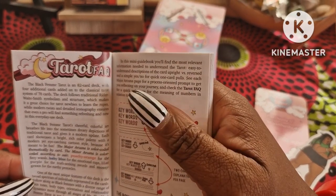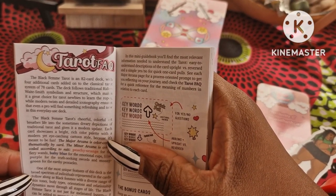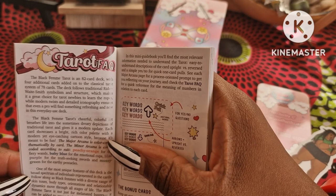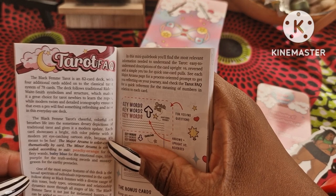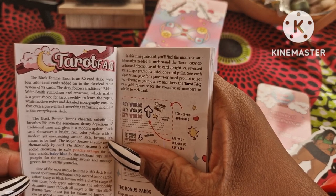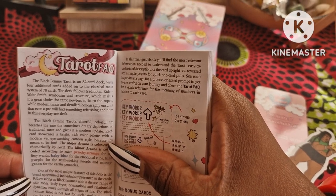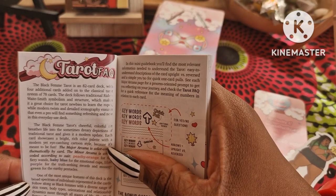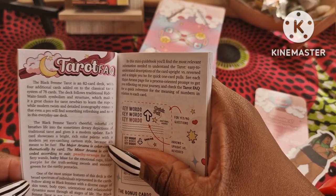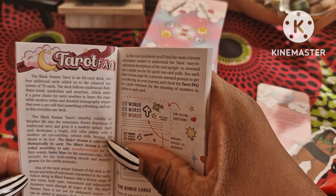One of the unique features of this deck is the broad spectrum of individuals represented in the cards. Follow along as Black Femmes with a diverse range of skin tones, body types, orientations, and relationship dynamics move through all stages of life. The Black Femme Tarot is not just for melanated buyers. It can be added to anyone's deck collection to be used for queer femme, people of colour, queerance, so they can deeper connect to your reading.